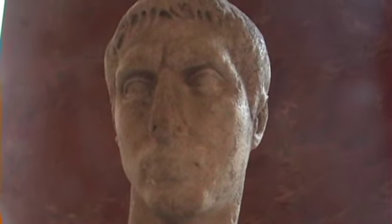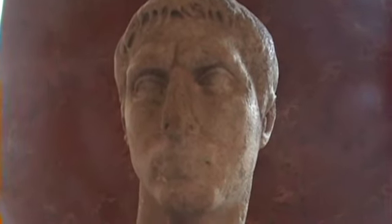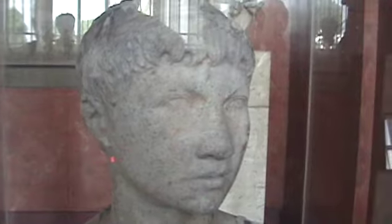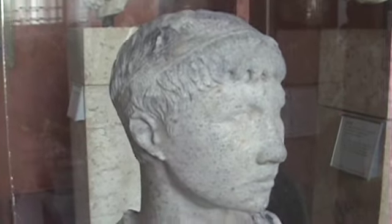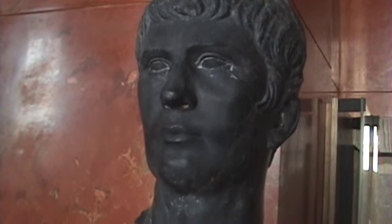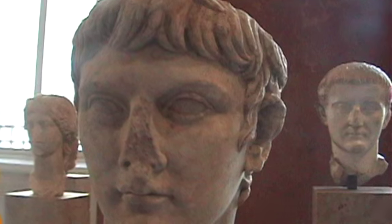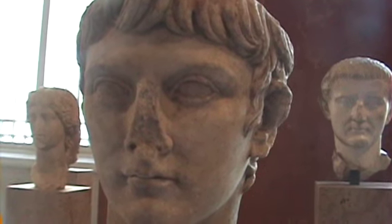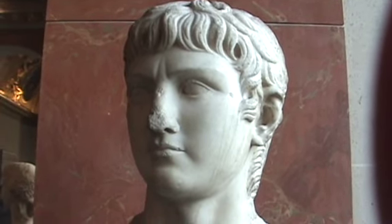This is Marcellus. It'd be interesting to read Caesar's commentaries again and match these faces with the characters. This is Ptolemy, I think a historian. This is a posthumous Agrippa. This is Germanicus from 15 to 19 after Jesus Christ. Another bust of Germanicus that I can compare with the first.